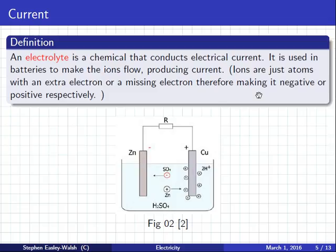So here's an example. If you can see, don't draw it just yet. This is Zn, zinc, and Cu, copper. And what happens here, the negative sulfate, SO4, goes to the zinc, and the positive goes to the copper. Oh, sorry, I should have said what this is: H2SO4, sulfuric acid. So this is the electrolyte. And you have the ions moving through the electrolyte. So the negative one moves this way, and the positive one the other way.